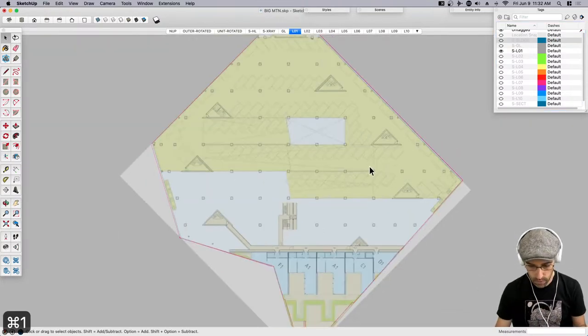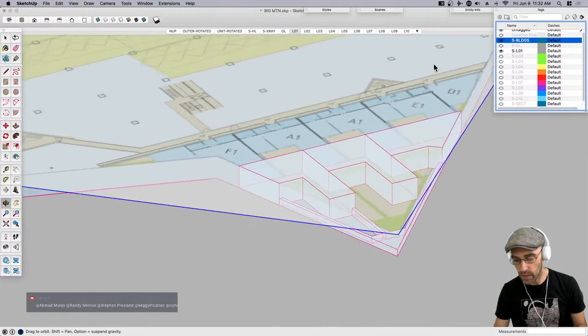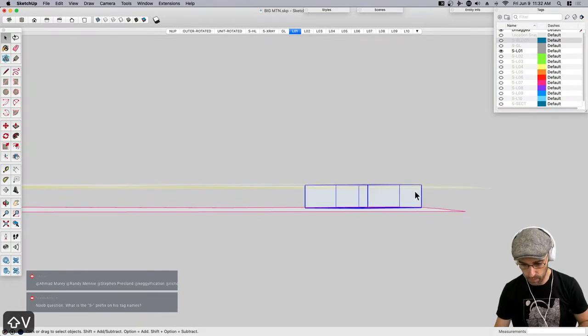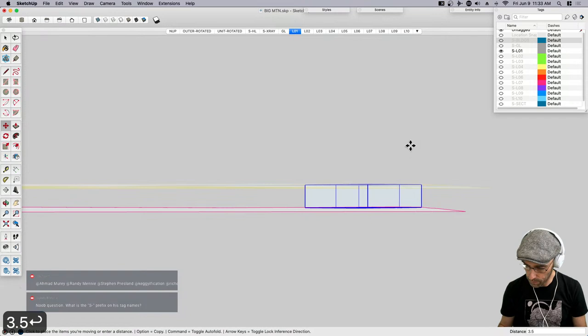So here we go. Nice, leveling up your game. Now speaking of components, I'm going to grab one of these and come over here and turn my buildings tag off. I'm going to place that in place, move it up 3.5.